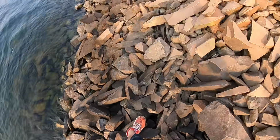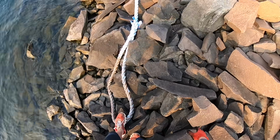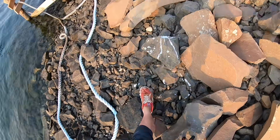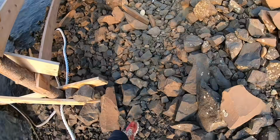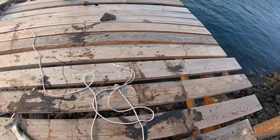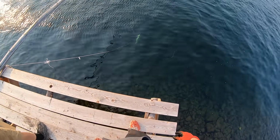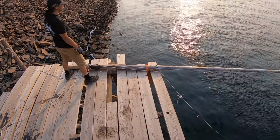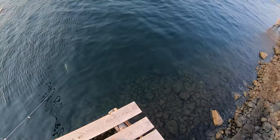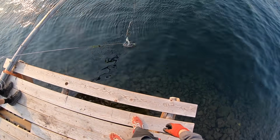Need to put one more scaffold right here. So the tugboat left us a big rope. Oh yeah, we got color in here. Maybe we should put some rope in here. This looks like a fairly big one too. Caught him on the top. Still alive, don't lose him.